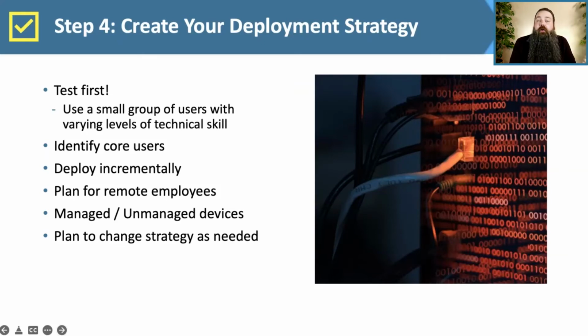We want to identify the core users that are going to be the primary focus of our deployment. Who is it that needs to have their multi-factor turned on first? And then we want to deploy this incrementally. We don't want to, again, just flip this on for the entire organization all at the same time. We're inevitably going to run into problems at that point if that's the route that we take. So we do this slowly. We take a measured approach to this, and we make this a much easier change in overall security policy for everyone.